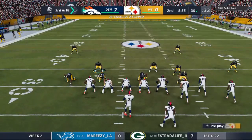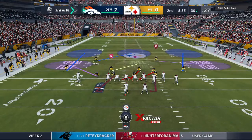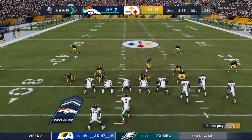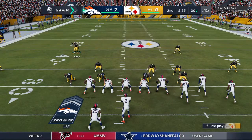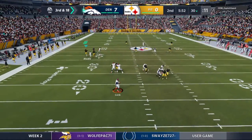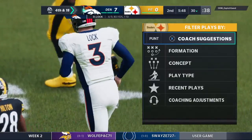The sack on the first play of this drive threw a wrench in what they were trying to accomplish because they were compelled to throw the ball on second down. A running play was not in the works. And that incompletion set up another passing down here on third and long. On third and long, it's Locke, and he'll be hit as he releases it, and that'll fall incomplete.